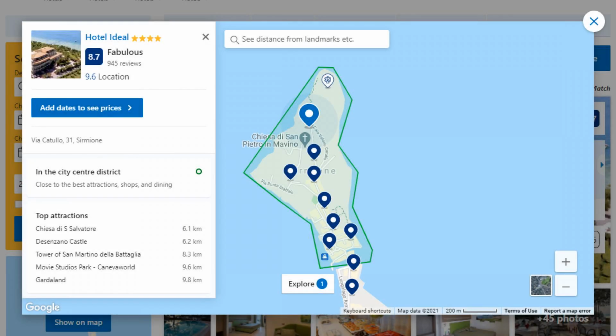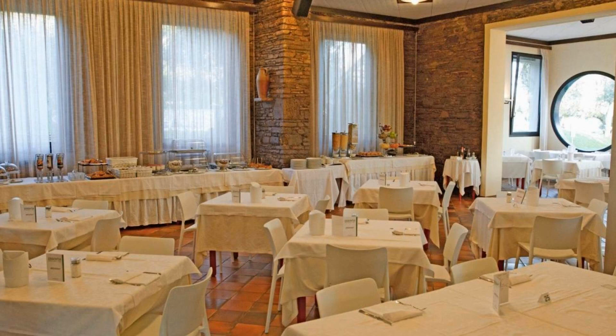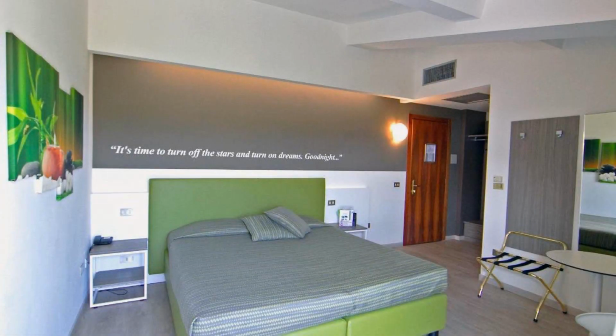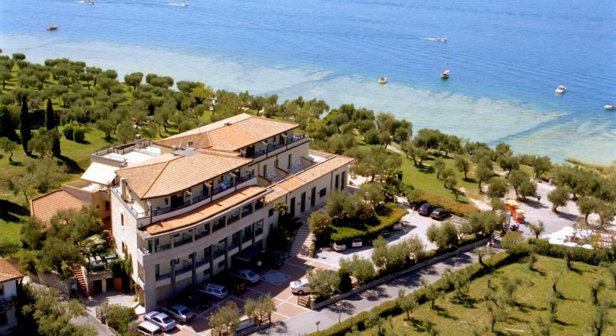Number 9. This is a 4-star hotel. The location of this hotel is superb and guests love walking around the neighborhood. Check-in time is 2:30 p.m. and check-out time is 11 a.m. Guests are required to show a photo ID and credit card at check-in. Pets are allowed in this hotel.